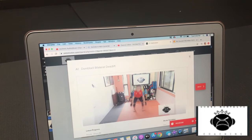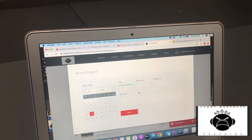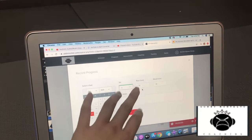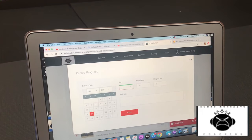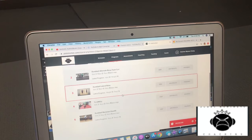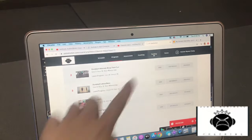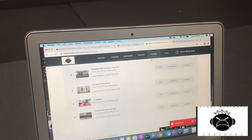Galing, no? And then, after you do your set, you just have to put in your results. So, kanina, nagawa ako. So, I have 12 reps. Yung weight na pound is 10. And then, next. And then, you just have to put in everything. And then, ayun. Tapos, may tracking din siya sa taas.